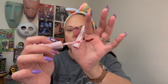And you've got a nice, curvy doe foot, which is nice for application. Like I said, I'm hoping that this dries down completely. We'll see. So we got that. Again, this retails for $25. So I think the value is definitely here in these boxes.